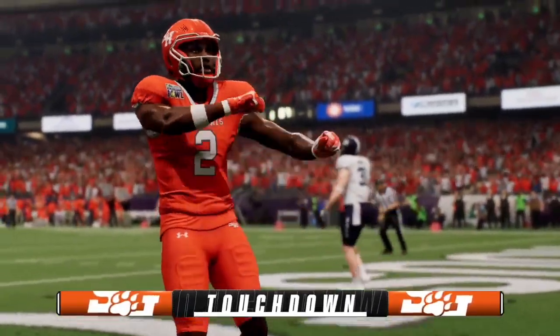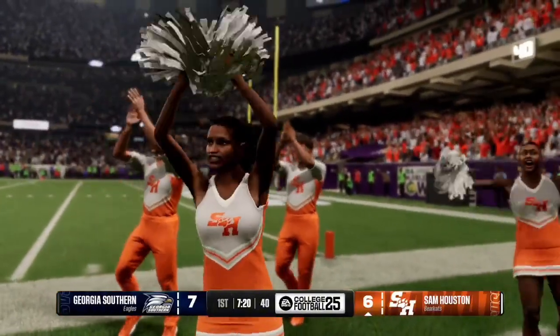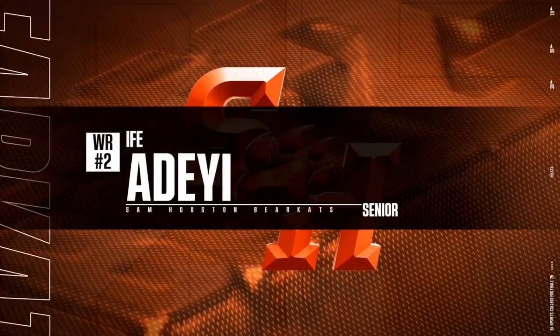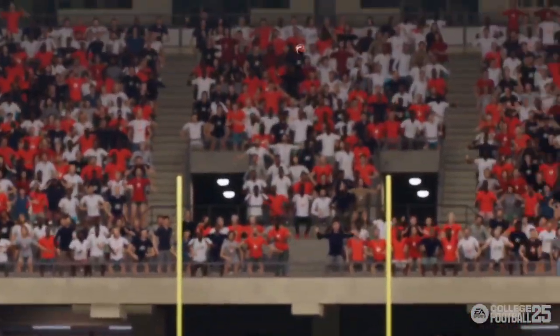You know, sometimes as a play caller, you just don't have to overthink things. I've got a guy who's faster than your guys, and he's just going to run straight down the field. I'm going to throw it way down the field. He's going to make the catch, and we're going to score a touchdown, and that's pretty much what just happened there.